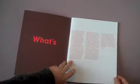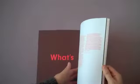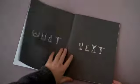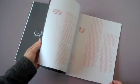Here's our second mag from Australia, and this one is put together by the Australian Graphic Design Association. So it's quite a highbrow little piece for the Australian design community. And it's divided into sections by different design practitioners on the theme of what's next. So same theme as foam, really. I guess everyone's asking what's next at the moment. Who knows?